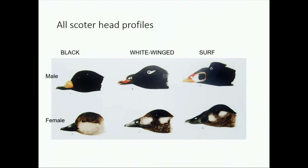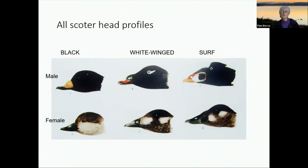Okay. We also had a question if someone wanted to know if we have a range map for the black scoter. I don't have one in this presentation, but you can find it online or in a book.